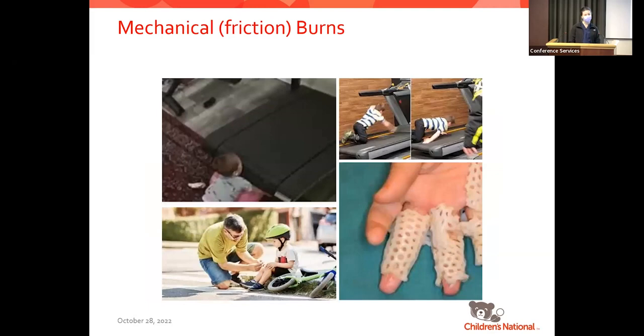Mechanical burns. This is something that we don't typically think of as a burn, but this is a friction injury and also something that we see in our clinic and in our emergency room very frequently related to treadmills. These tend to be much deeper injuries. We'll go through in the video that Cindy was showing, you talked about superficial partial thickness, deep partial thickness. Treadmill injuries or burns are often deep partial to full thickness. We often see exposed tendons on the fingers.